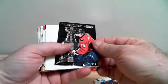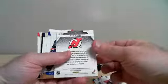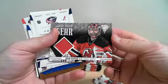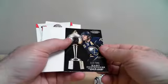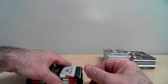Okay, three pack bundle. Here we go. We got a Cup Contender, Nicklas Backstrom for Washington. Johan Hedberg. Oops, sorry. Game used jersey for Devils. And Nick Foligno for Columbus. No, that's a base, sorry. Heart Contender is Thomas Vanek for Sabres out of 999. And we're down to our last four packs.